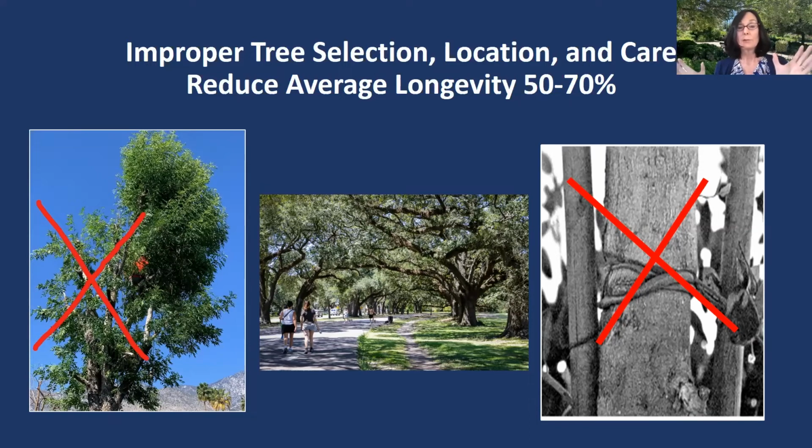So this is huge. The picture in the middle depicts an urban tree canopy in a park that's about 85 to 90%. Fantastic. That's a good example. The tree on the left has been topped. I literally heard a chainsaw when I was doing an International Society of Arboriculture webinar, looked out my window, and this had been half topped.